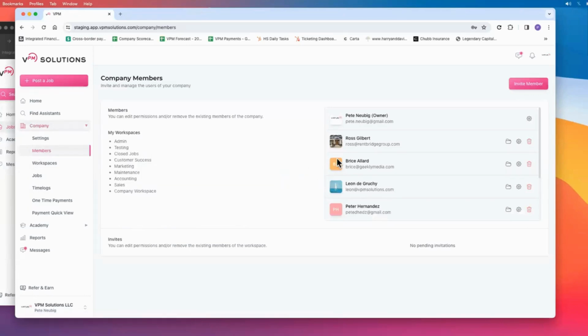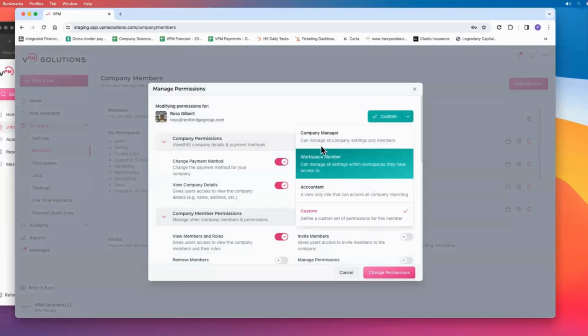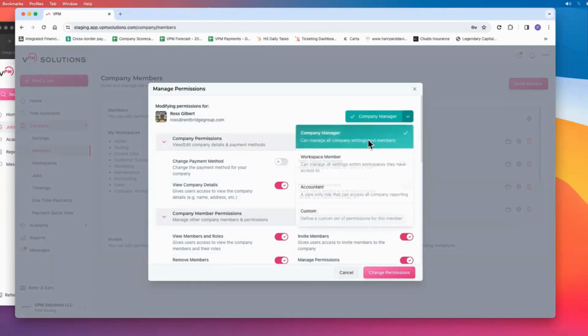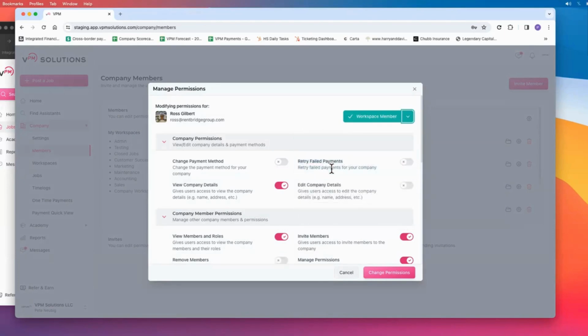We also did the same concept with members. One of the big differences between VPM and some of the other software out there, like Upwork and some of the bigger ones, is that you can add multiple people that can manage your workspace or your VPM account. As you invite people, you can add them as a company manager or workspace manager. Those are two of the templates that were created in version one that we still have. If you remember in version one, a lot of these, the company manager and the workspace manager, were either too limited or actually had too much permission.